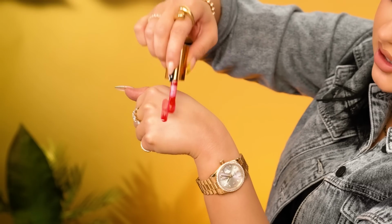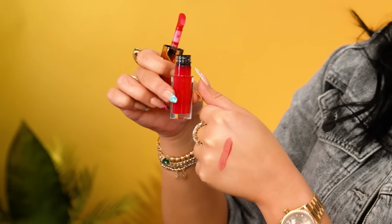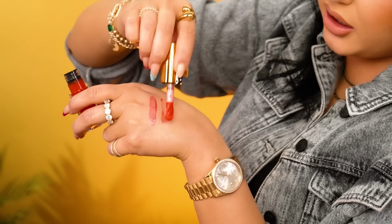When it swatches, it's not at all an intimidating shade, compared to what you see in the bottle. It's just such a gorgeous wash, so juicy, so sexy. The formula is just out of this world, oily and yummy feeling on your lips. I will now show you guys Ruby Drip, which is our corally guy right there.